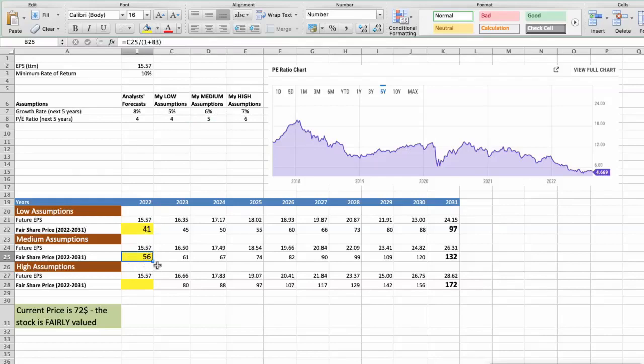Third scenario. D.R.Horton will have high performance in next 5 years, and we will use the following parameters in our calculation. Future growth rate would be high, 7%. Future PE would be high, 6. In this case, the fair value of the stock today would be $73.